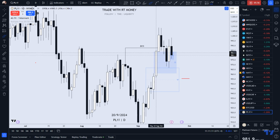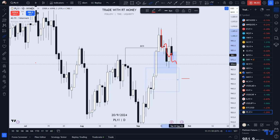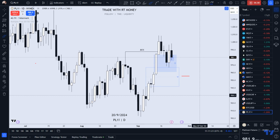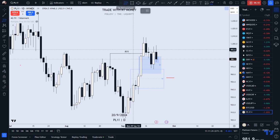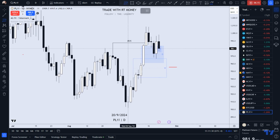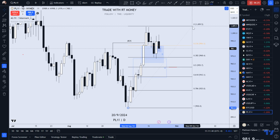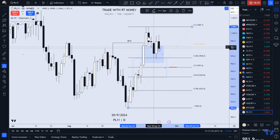the line of demarcation, right? You'll see that things changed here, and with this impulsive move, I'm looking for a retracement. Now, here's the deal here. Watch the trading range here from this low. Let me turn this back on. From this low to this high, you can see that price has only moved 38%. 38% here. Boom.